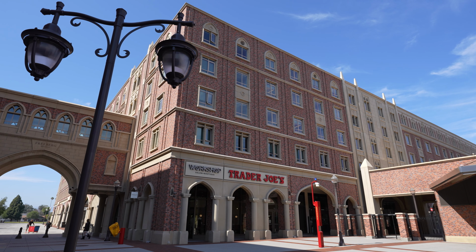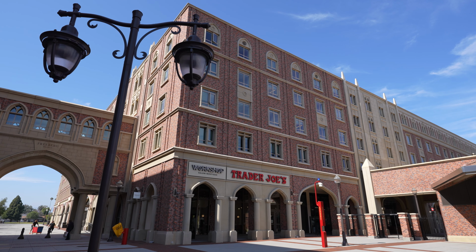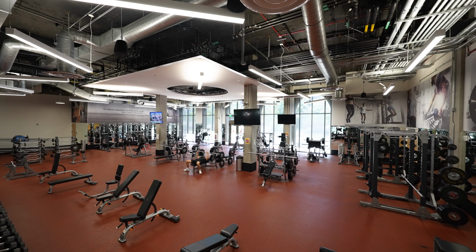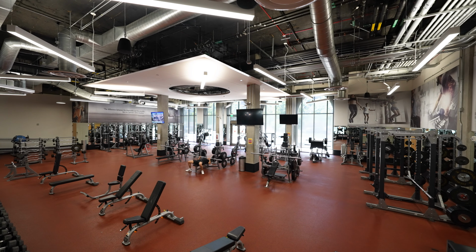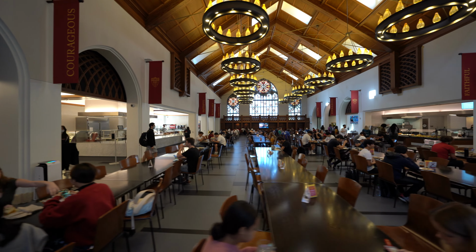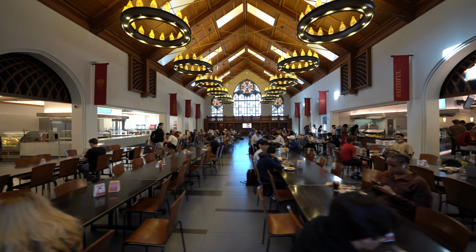Some of the popular ones include a Trader Joe's, which has a unique USC theme going on inside. There's also a gym below Cale, with this one being one of 2 that exists on campus. And right across from it, there's the student dining halls, which a lot of people compare to Hogwarts. I can sort of see the resemblance.